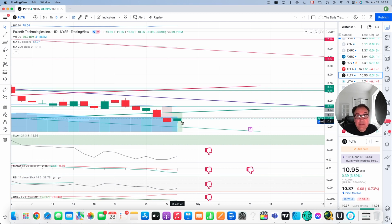So the price is still declining. In terms of the low, it is also lower than it was yesterday. So the price is also declining at the lows. So the stock is still going down. Even though this is green, the stock is still going down.